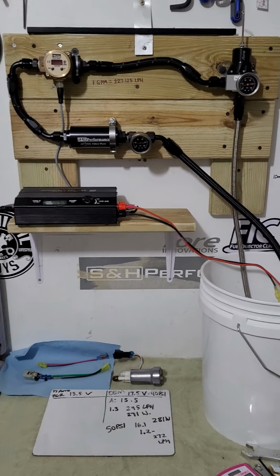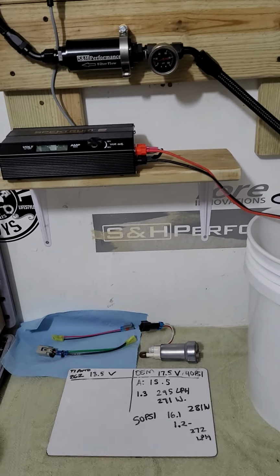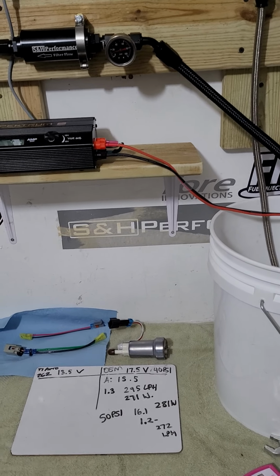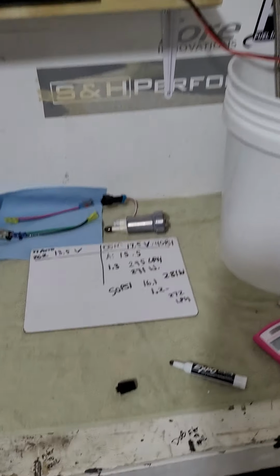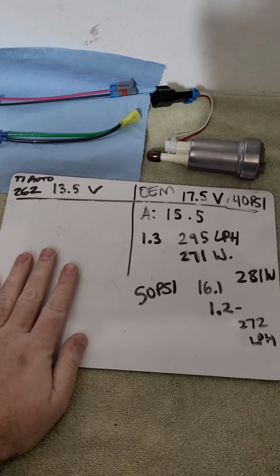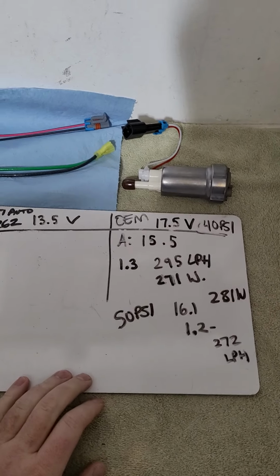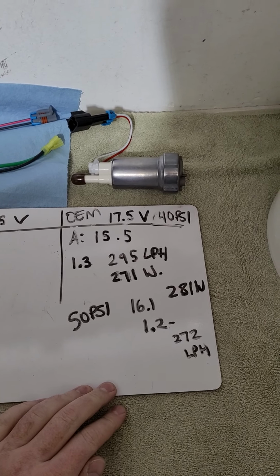All right, so this video is like a part 2 to the "should I upgrade my fuel pump or should I use a voltage booster on my factory stock fuel pump." All right, so here I already have the data. I erased the stock voltage OEM pump data, '05 Mustang OEM pump data. Here is the voltage booster data.